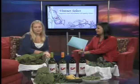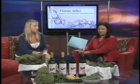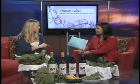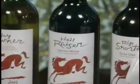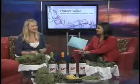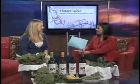The next wine we have is a blend of Cabernet and Merlot, and you take those same kebabs, pull off the chicken, throw on some pork or some beef, and it's going to go perfectly with a blend of Cabernet and Merlot. The Merlot is going to give it a nice fruit-forward feeling, and the Cabernet is going to give it a nice structure.